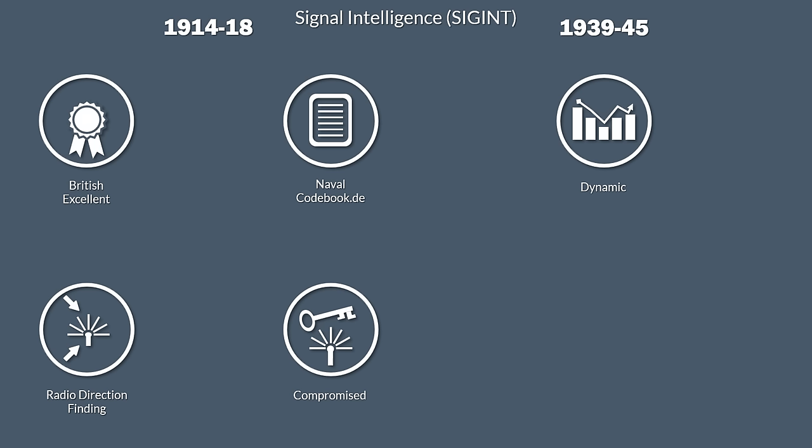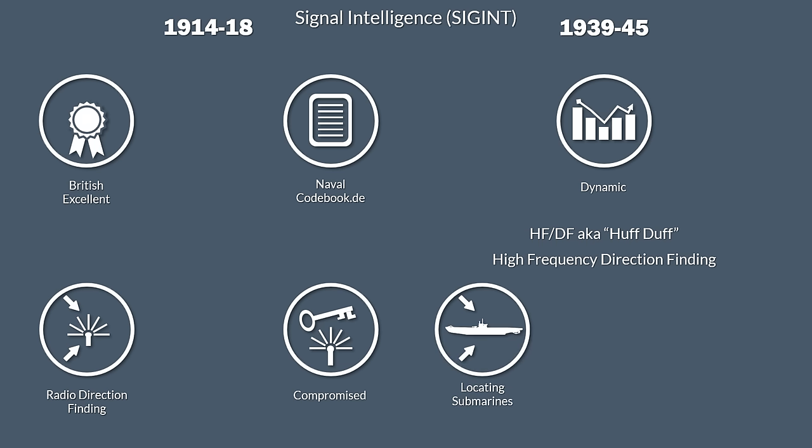Additionally, the Allies developed high-frequency direction finding, often called HFDF, which was an improved version of radio direction finding that allowed the detection of range and bearings of nearby submarines once the submarine sent a short message, like a contact report, which were crucial for the coordination of wolf packs.